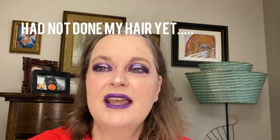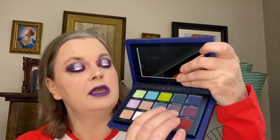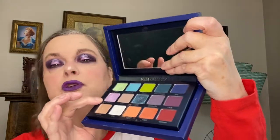Okay, so today's talk on our quarterly favorites. I'm playing with the Club Nebula palette. I think this is pretty much almost on everybody's top list for the last few months. It's a pretty fabulous palette. I just went for this look. I just played with the two purples. See if you can see them right there. Yeah, the two purples. And then I played with the pink there.